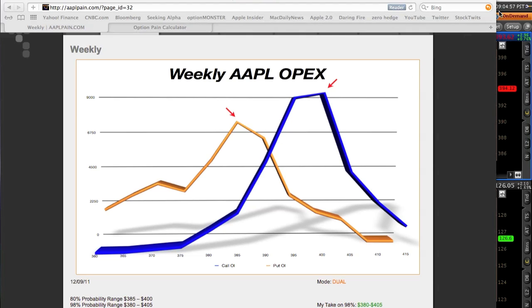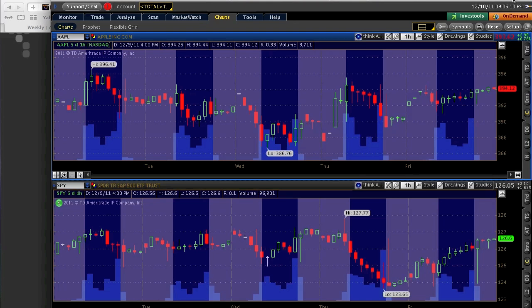Apple closed right there at 393. Let's go here on the chart, and I'll show you why on the put side this open interest max pain is good on the downside too. So here's a weekly chart broken into 5 days, Monday to Friday. Here's the SPY and Apple.